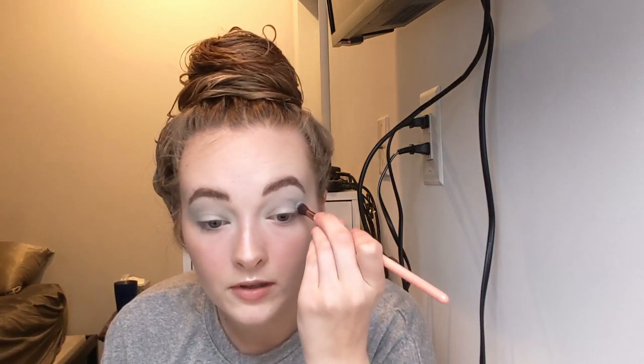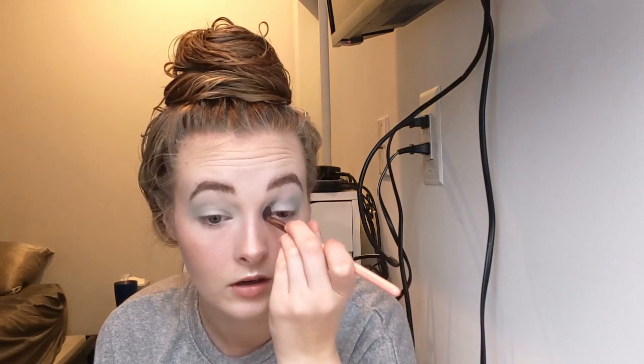Alright, and then let's take a little bit more of a dense brush for the blue. So this is the Luxie 205 blending brush. So still fluffy, but a little bit more densely packed than that first one. And we're just gonna build that up a little bit more into the crease. And I'm gonna do a little bit of a tapping motion to see if that helps build up the pigment a little bit more. We'll see how this turns out. Okay.